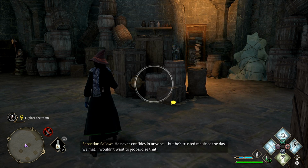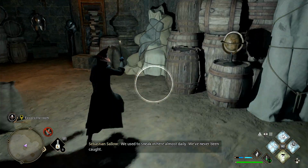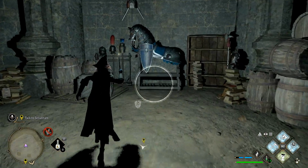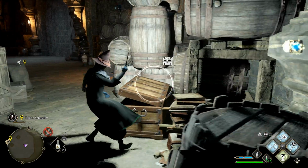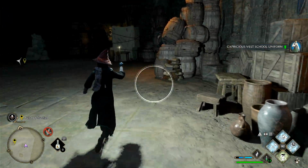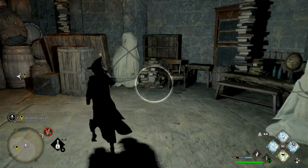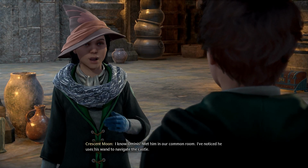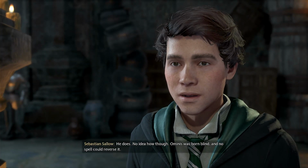He never confides in anyone, but he's trusted me since the day we met. Lumos. I wouldn't want to jeopardize that. We used to sneak in here almost daily. We've never been caught. Met him in our common room. I've noticed he uses his wand to navigate the castle. He does. No idea how, though.